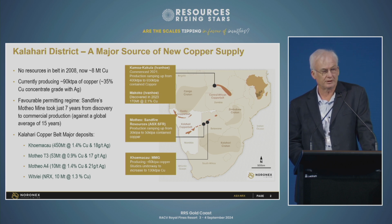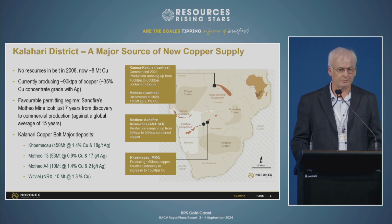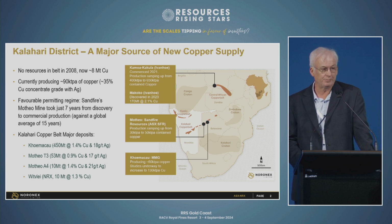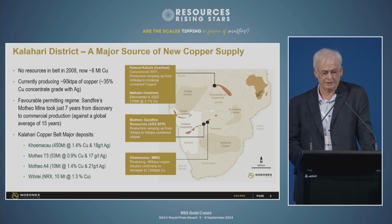The world's been dominated by large porphyry copper deposits, mostly out of South America and the Ring of Fire, but Kamoa-Kakula proves exactly the potential that these sedimentary copper deposits have. 130 years after copper started to be mined in the Central African copper belt, the biggest has been found. It's moving to be the second largest copper producer in the world after Escondida, and they continue to keep finding more high-grade deposits.